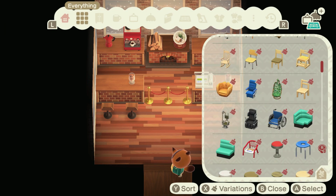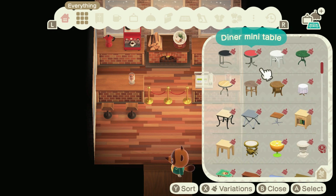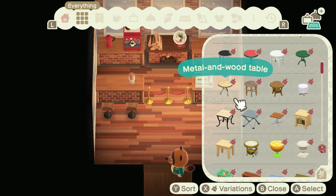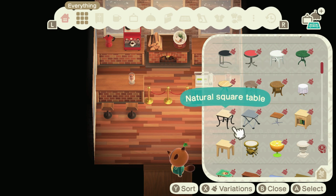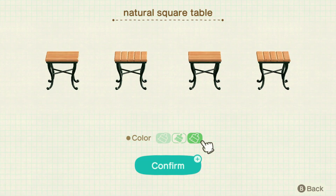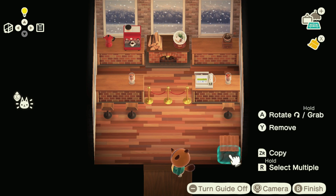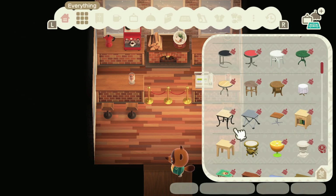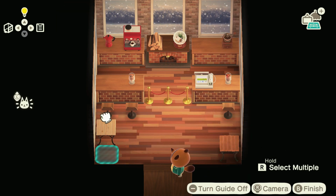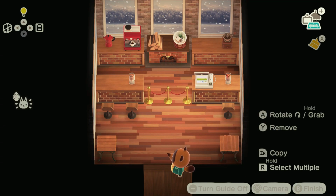And then I want just one table. I think we'll do the natural square table in here. Make it oak, because that's a little bit darker. Actually, no, we're going to do a second one, because I can fit another one in the other corner. And have them each facing different directions.